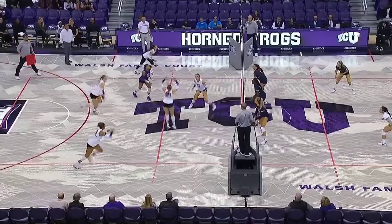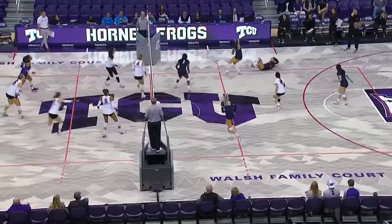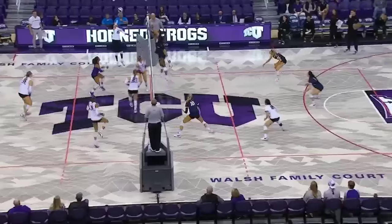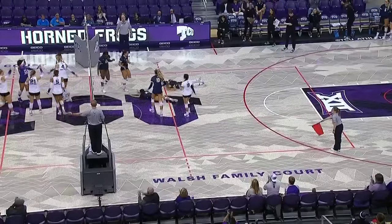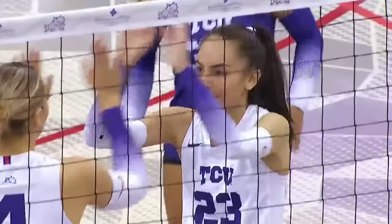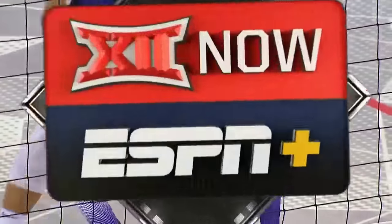BYU somehow kept that ball off the floor and got it over. Again, BYU doing a great job defensively. Parra goes to the tip and finally wins the point for the Horned Frogs. TCU with a 3-2 lead, but wow, what a great defensive stand by the Cougars.